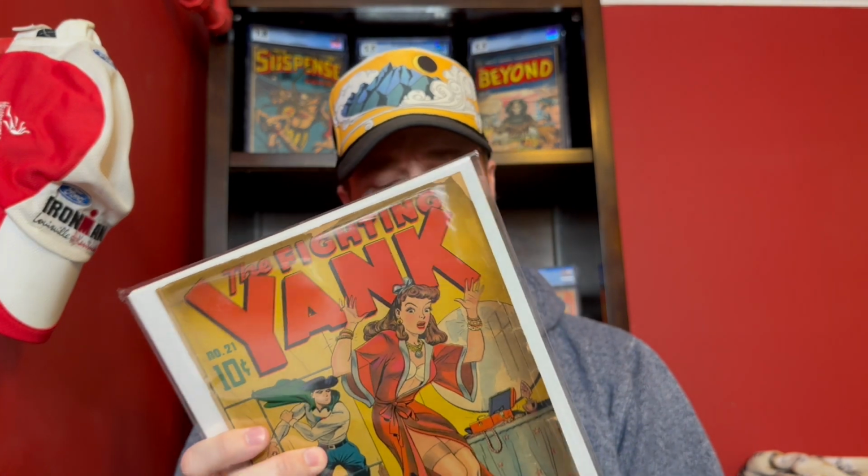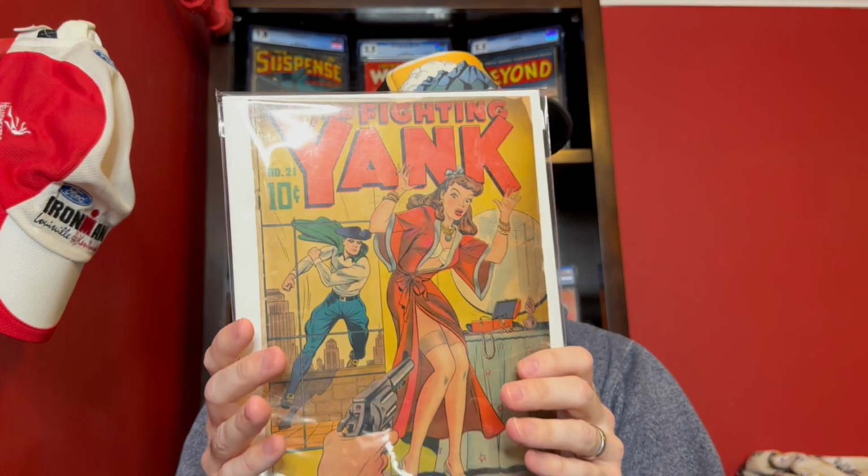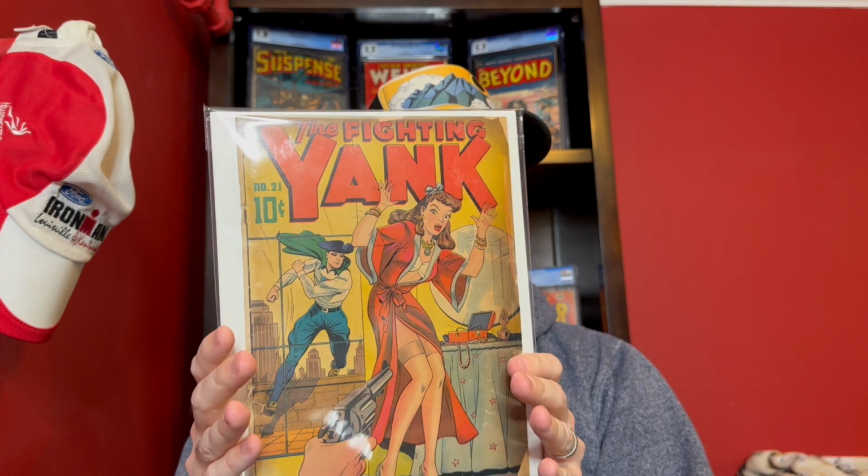I've had a lot of issues with books that I would call fragile or brittle at the spine. With CGC, they tend to damage them worse. You get much worse spine splits and all of that. So it makes me very nervous about a book like this, but still an awesome cover.